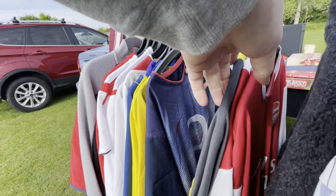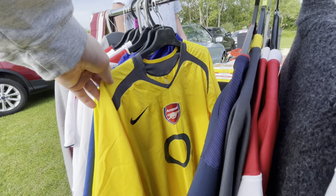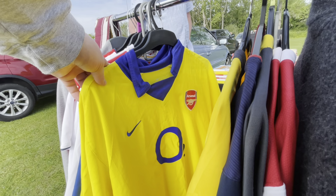Ones are all proper ones, like real ones. So they're 8 quid, 2 for 15 or 3 for 20. 8 quid, 2 for 15.